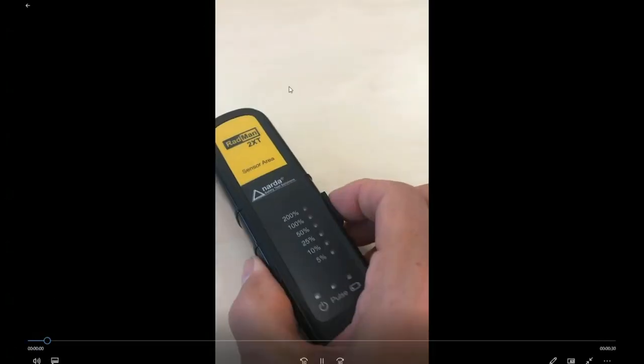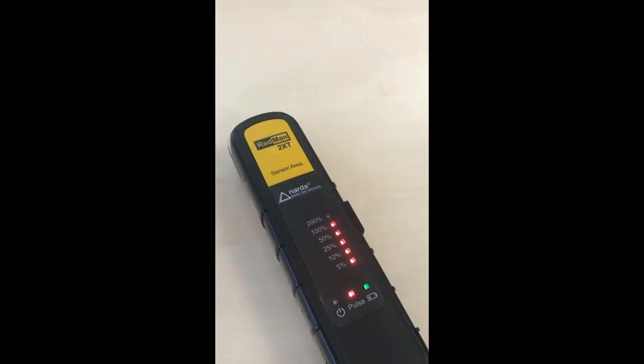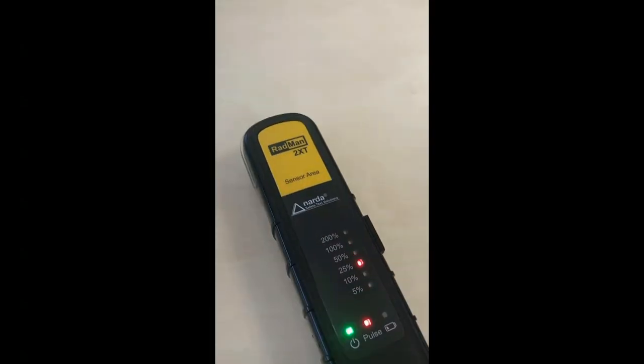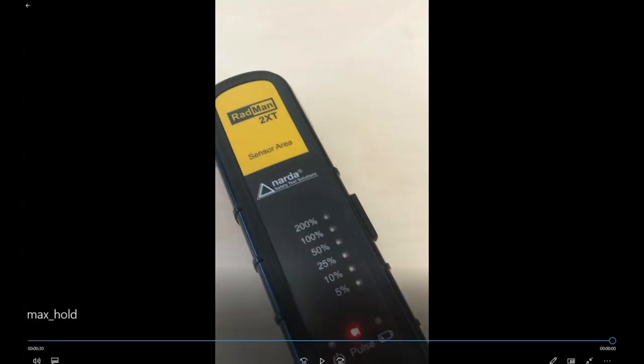Max hold is another interesting function. So especially if you put it on a long rod and you want to measure antennas in a distance. If there is nothing stored, then you just see these LEDs running from top to the bottom. But after it has detected a signal, you can always just press on the key, so it's a complete one key button operation. You just press once on the key, and then in that case the 50% field detection is being stored forever.